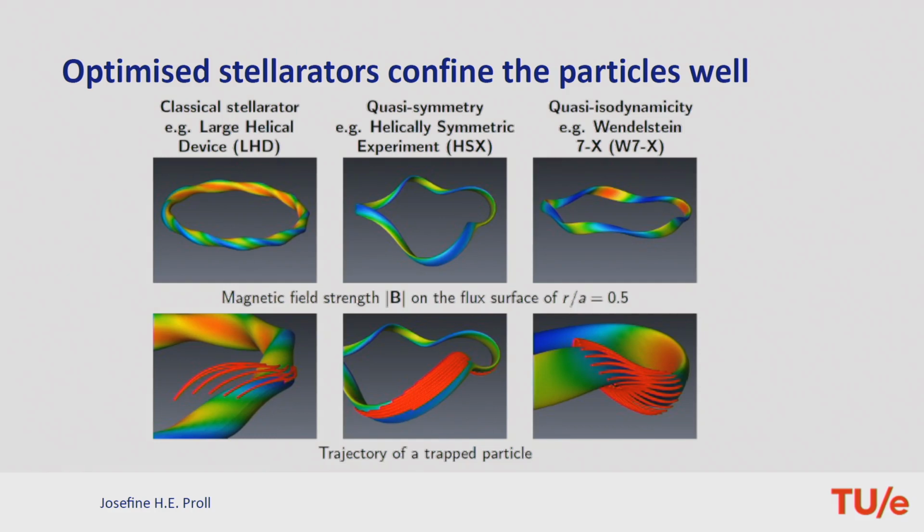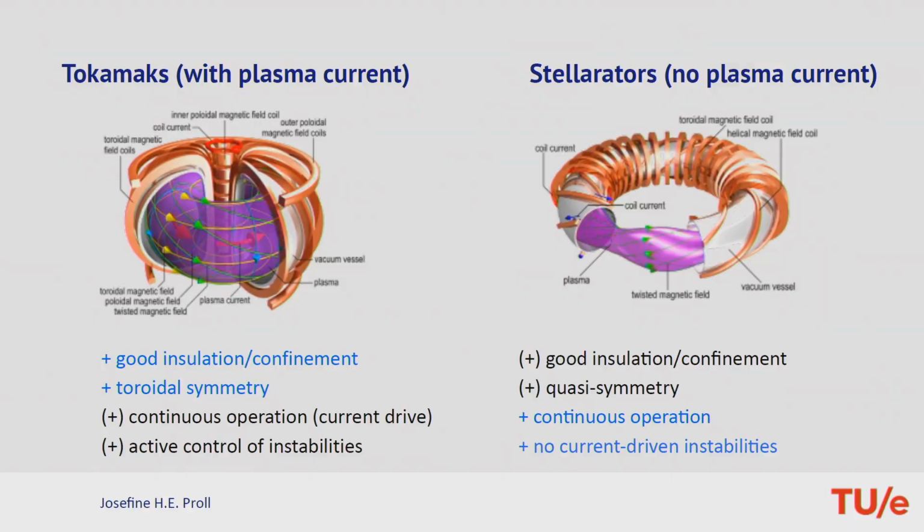So here we're seeing a particle in this magnetic field, and you're seeing it's also drifting within the surface, like in the tokamak, but not drifting radially outwards. And this is exactly what saved stellarators. There's different ways to do this. So here, this is how Wendelstein 7X did it, and we're also seeing the particle being reflected, but also not drifting radially outwards. Now, all of a sudden, thanks to this so-called quasi-symmetry, stellarators actually are as good as tokamaks. So we have all of a sudden this good confinement thanks to this quasi-symmetry.